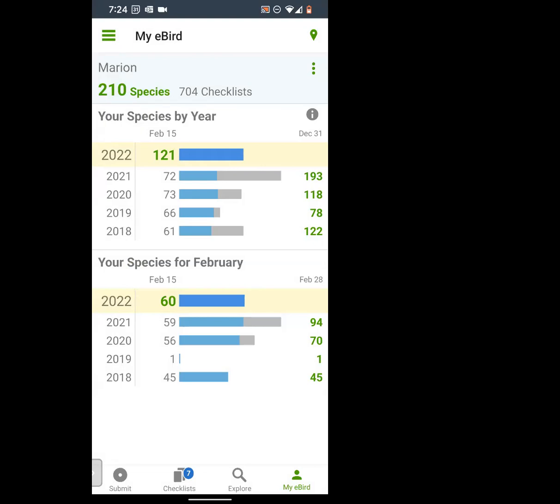The number on the left is year to date. The number on the right is the total for the entire year. So for 2021, I had seen 72 species by now and finished the year with 193 species. The next section just shows stats for the current month. So far, I've seen 60 birds, and in 2021, I had seen 59 birds by now, and I finished the month with 94 species.